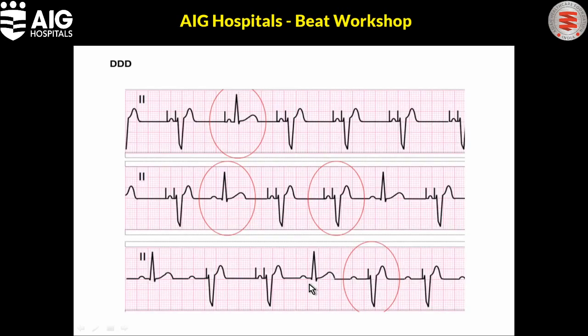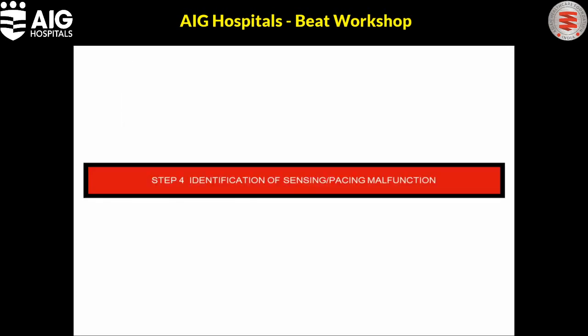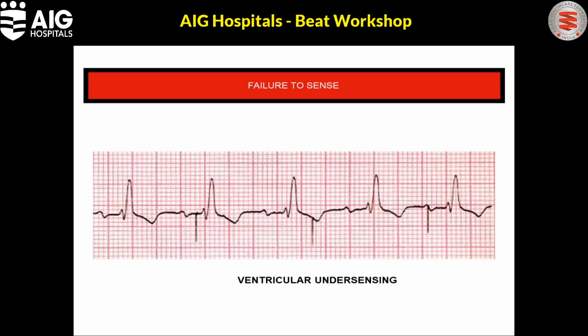The same thing we can explain with a dual chamber pacemaker also. So coming to the important part, how to identify sensing and pacing malfunction. Let us see this ECG strip. What do you see here? You see a P and a QRS. Here you do not see any pacing spike.